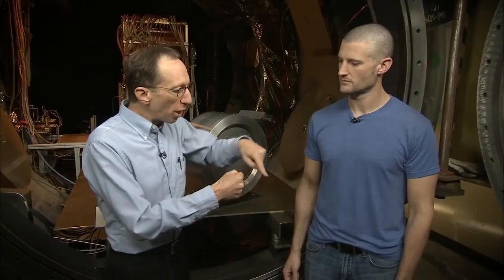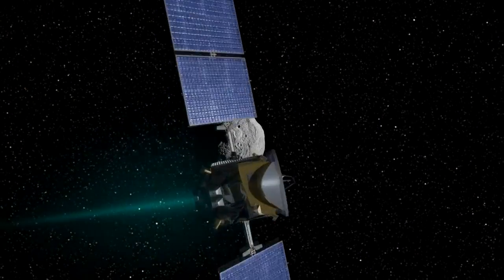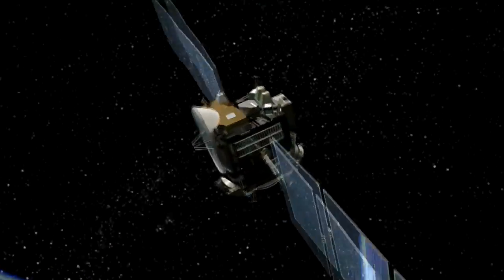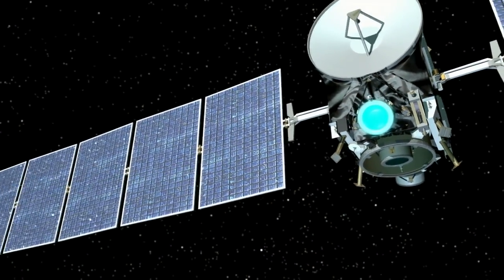Why is that a good thing? What's the trade-off? What can Dawn do that other spacecraft cannot do? The ion engine gives us the maneuverability to go into orbit, and after we've been there for a while, then to leave orbit and go on to another destination and do the same thing. In 57 years of space exploration, Dawn is the first mission targeted to orbit any 2 extraterrestrial destinations. It wouldn't be possible without ion propulsion.